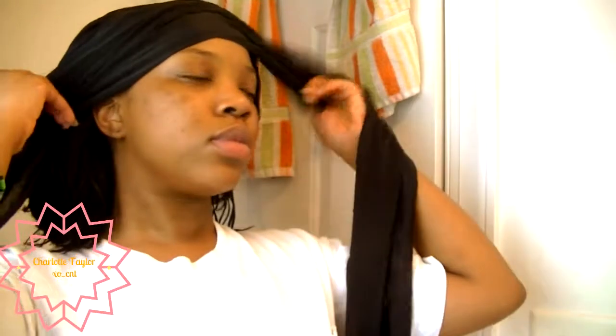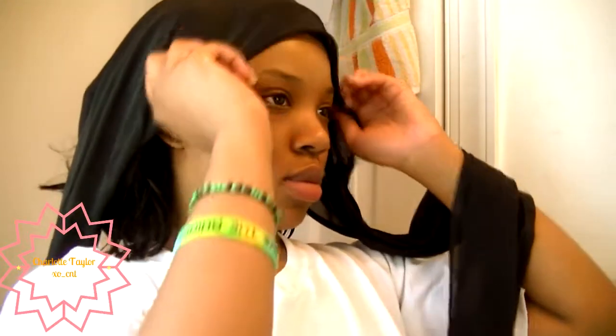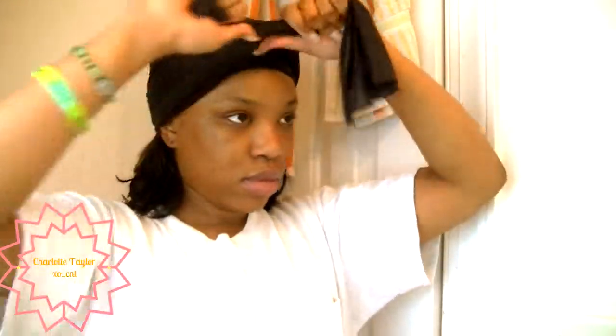I think this goes as a no-brainer, but of course I then go ahead and put a scarf on my edges to lay them flat overnight, and then I put my bonnet on, and then we are finished. Oh, make sure you use a satin scarf. It's really good whether you have weave, relaxed hair, or natural hair. Put that on because it stops your hair from being dried out at night, kind of like using a silk pillowcase.